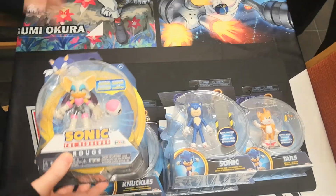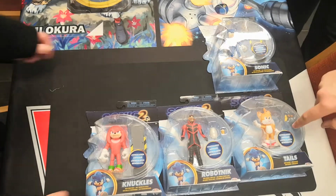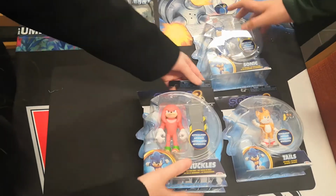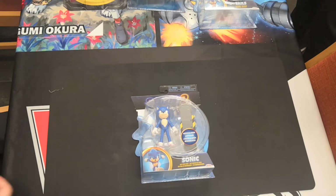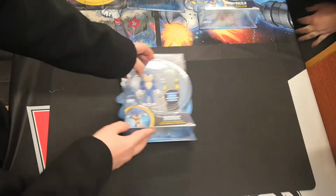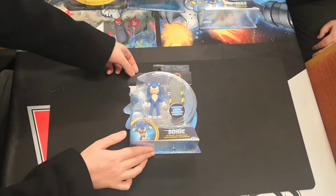So we don't need the box anymore. Someone can take care of that. And let's get into the unboxing. What one should we start with? Tails. I think we should maybe start with the main character, Sonic. I don't know. Shall we? Main character, Eggman, yes. I just want to make sure that this is all on camera. Sheeps, can you check? Yeah, it's on camera. Okay, good. Okay, so let us see.